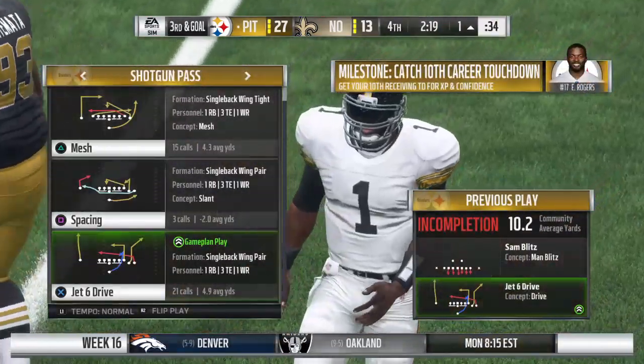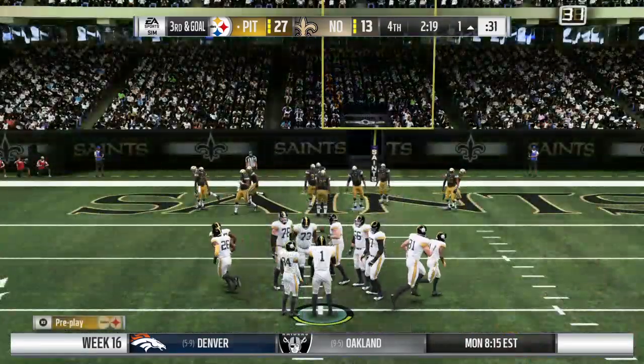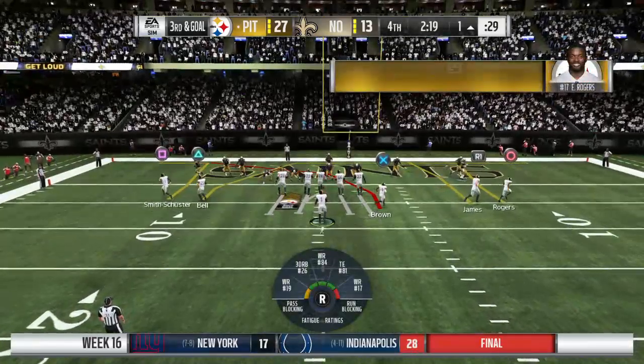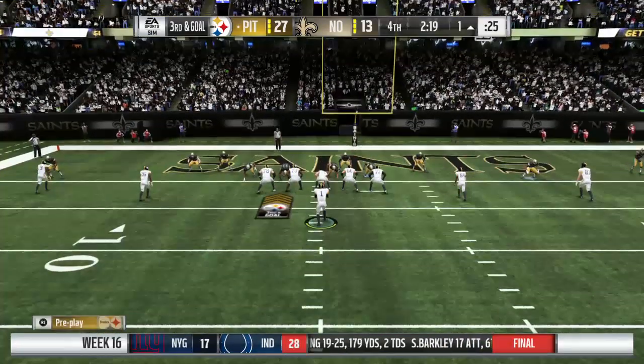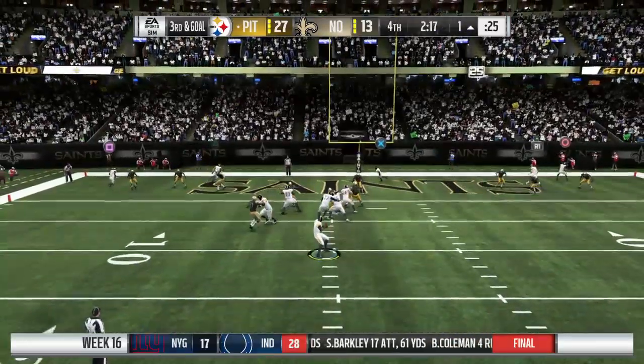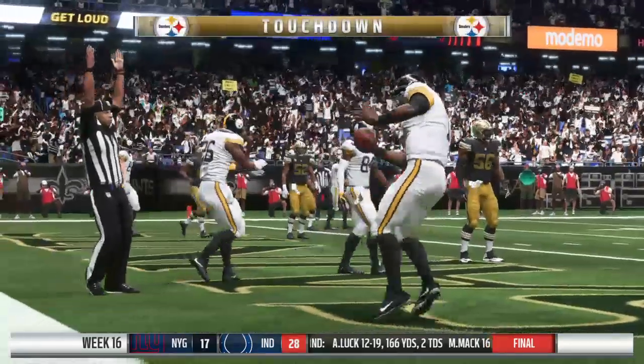Now a second down throw for the end zone, but it's incomplete. The crowd here in the dome making things difficult. Third and goal. Looking to throw. Dance, and the Steelers are in for the touchdown.